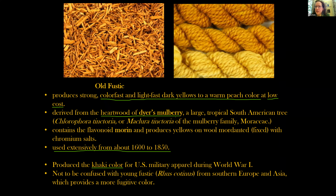And just interestingly, as we did the paint as well, these things would kind of compound. But old fustic comes from the heartwood of Dyer's mulberry, and that's a tropical South American tree. So here again is that sense of this color, its origin being South American, but it creates color fast and light fast dark yellows to a warm peach color, and it's at low cost. It was used extensively from about 1600 to 1850 and produced the khaki color for US military uniforms during World War I.